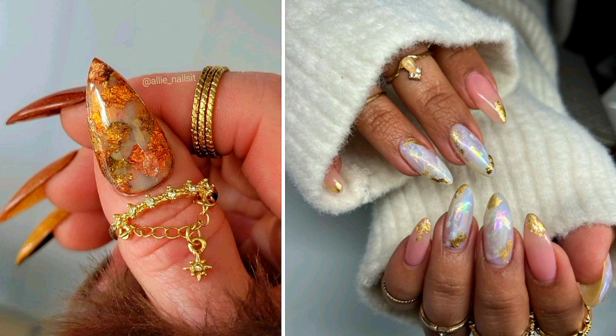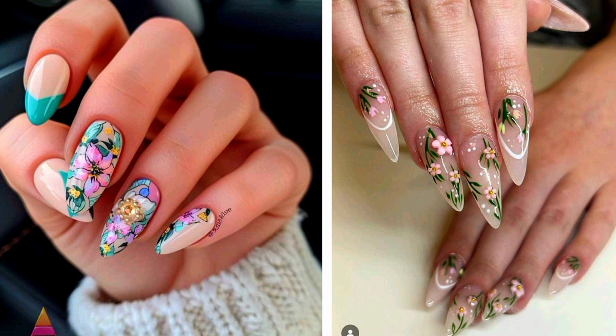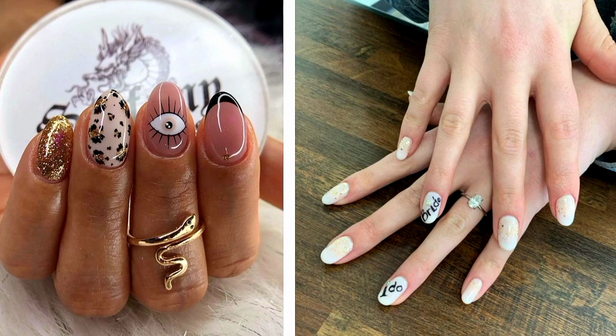Fairy tale castle nails with gold foil detailing. Magical potion nails with shimmering potion bottle accents. Fantasy floral nails with oversized flower embellishments. Glittery rainbow nails for a whimsical touch. Fairy tale character nails featuring your favorite storybook icons.